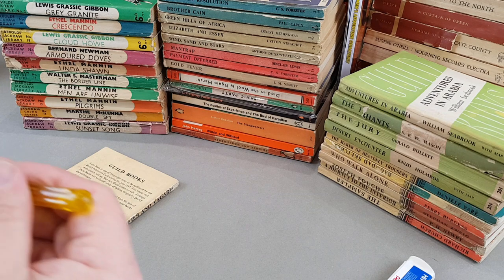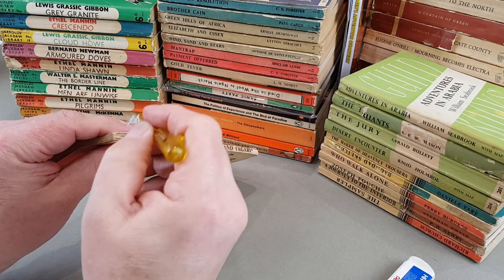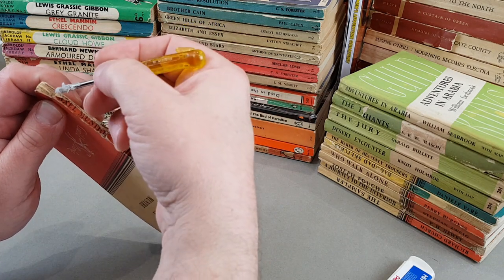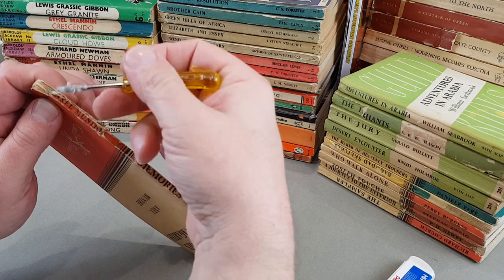Quite a fiddly little operation this, for such a thin little book as well. I just want one more sliver in there.